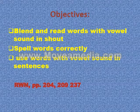Our objectives are to blend and read words with the vowel sound "ow" as in shout, spell words correctly, and use words with the vowel sound in sentences.